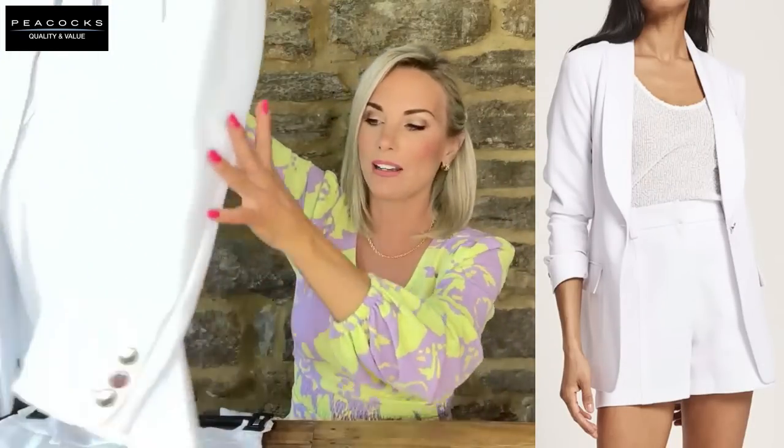Now, if you remember in my last haul, I ordered the orange one. In this haul, I've ordered the white one. This is what the model is styling up with, and I thought I'm going to give it a go because I really, really like that vibe. You can totally dress up this entire outfit for an evening out. I'm not saying you have to wear this as a CO-ORD at all. I just liked that vibe.